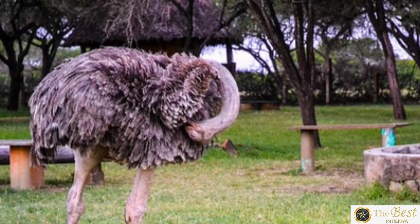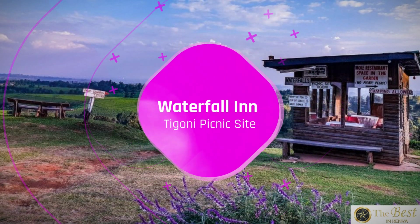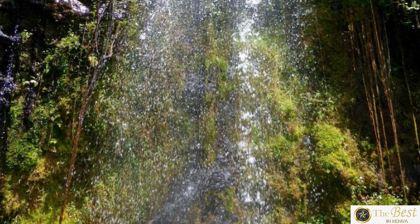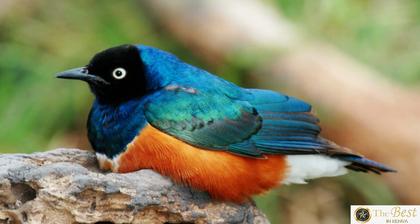Number five on our list, we have Waterfall Inn Tigoni Picnic Site. The inn has a serene environment with a waterfall and amazing spots for bird watching. It is found in Tigoni, Limuru.